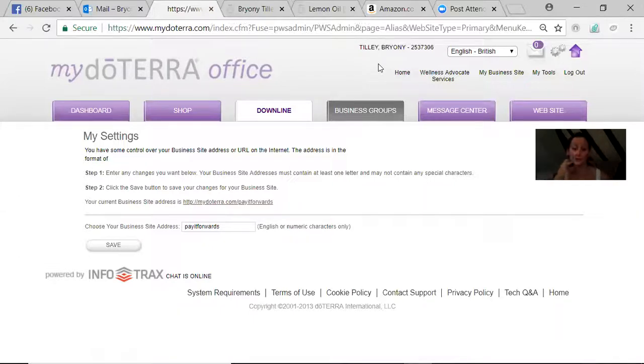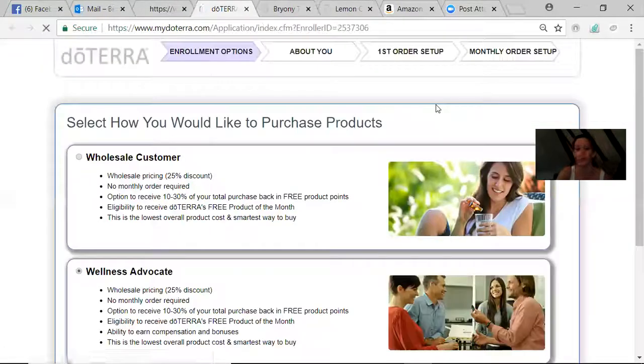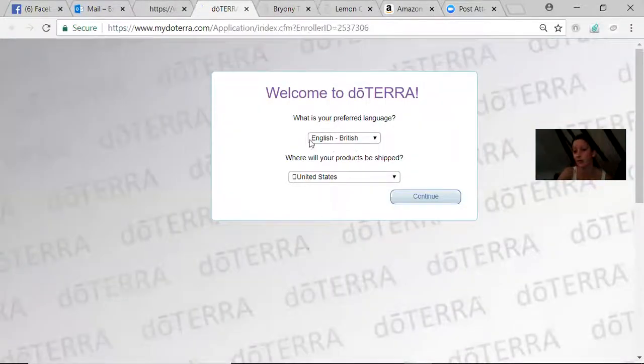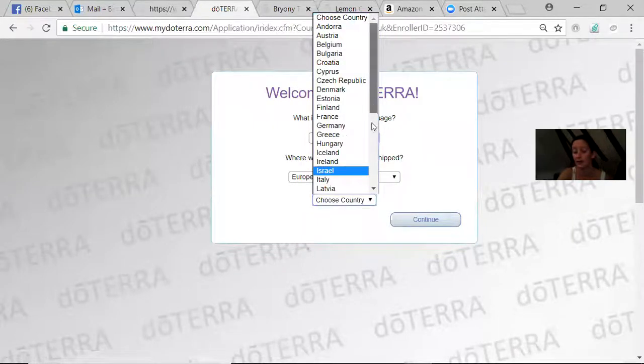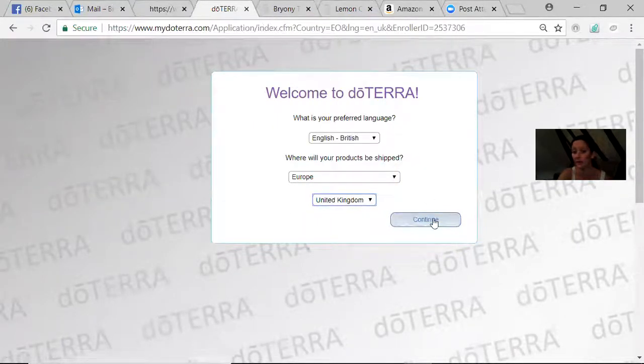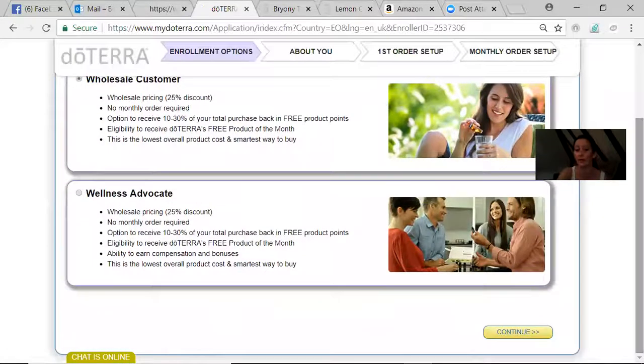So they can do that themselves on your website, or you can do it with them. But there is another way that you can do it yourself. You can go to your Wellness Advocate services at the top here and register a new Wellness Advocate. So I can obviously help you with this. It's English and it's British and it's Europe, which will mean that you'll need to go to UK. Obviously, if they're not in the UK, you'll need to pick a different country, and then you're going to set them up as a wholesale customer or a wellness advocate.